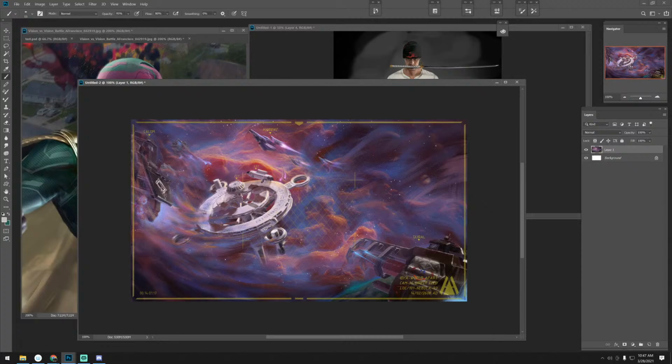Did you model this all in 3D first, like in ZBrush? Yeah, all of these are in Maya, and then I threw them into, I don't know if you know about Substance Painter. Yeah, I've heard of it.